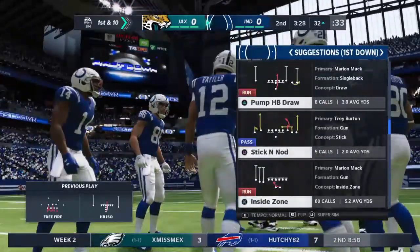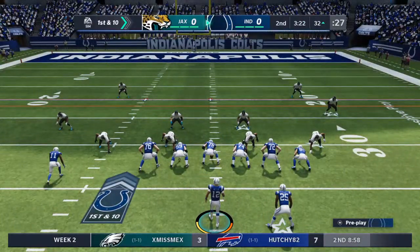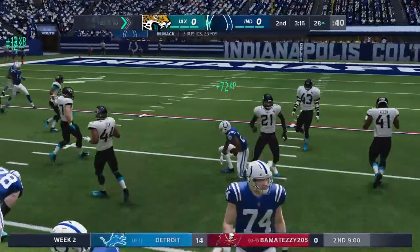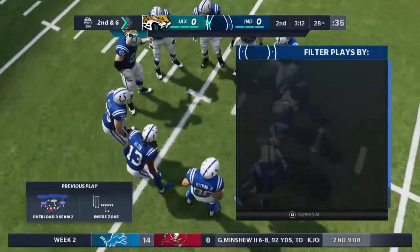Perfectly executed crossing route. 1st and 10. So many teams want to throw the ball in this situation nowadays, but I love watching a team that has enough confidence to go ahead and run the football. In that situation, it's almost a tendency breaker. Marlon Mack. Call it a gain of 4 on 1st, and that'll make it 2nd down.